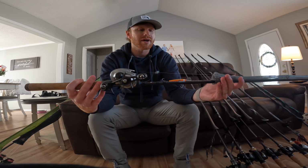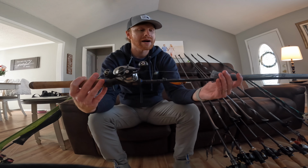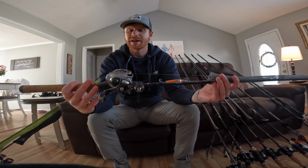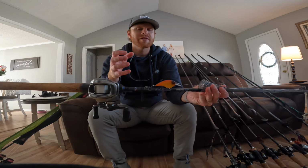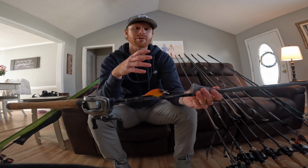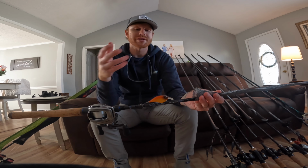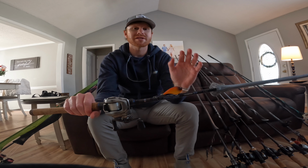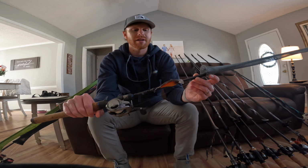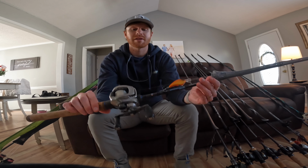Man, I've used this crankbait rod for quite a while now, smallmouth, largemouth, and I've lost very few fish on it. I love it because I can detect what it's hitting, if it's hitting grass, if it's hitting a limb, piece of structure. It's super sensitive for a crankbait rod. This is a 7 foot, medium, moderate fast action.